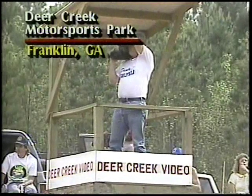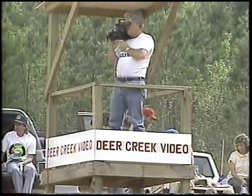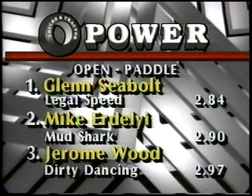No, this is not one of our camera positions. That's the Deer Creek video here in Franklin, Georgia. As the open cut tire class continues, Glenn Siebold with his legal speed out in front at 2.84. Mike Ederle is second quick in Mud Shark. And third is Dirty Dancing, the driver, Jerome Wood.